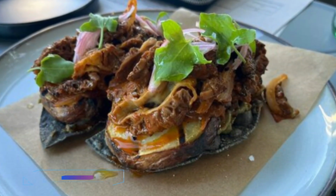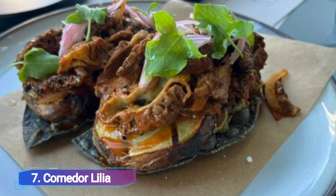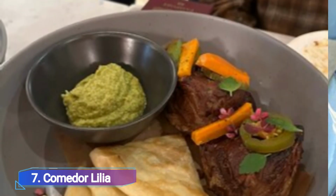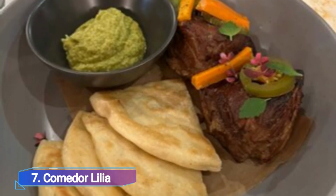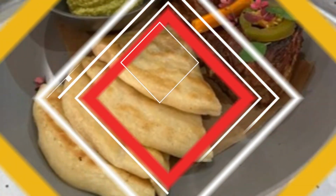Number 7. Comedor Lilia. Chef Juan Gomez uses ingredients from the Pacific Northwest to create an imaginative tasting menu, utilizing Mexican cuisine as a starting off point at this cozy, window-lined South Waterfront restaurant.